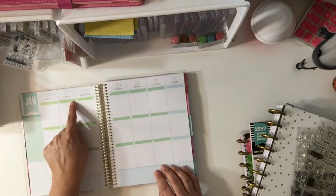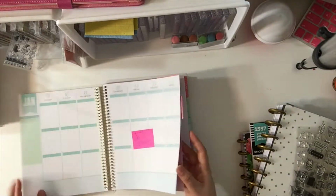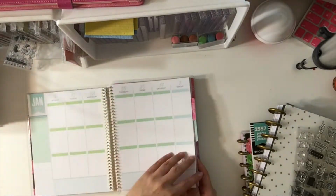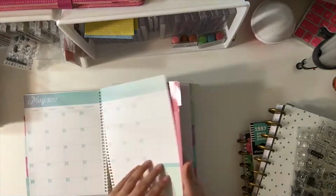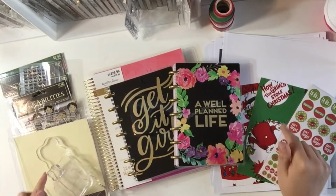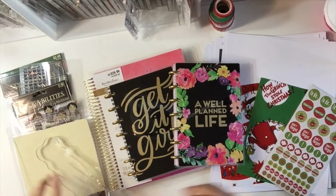I went ahead and ordered the new Recollections spiral planner. That's the Erin Condren dupe. Love this too, super cute. Check it out. It does include my Black Friday haul, so all this stuff I got.